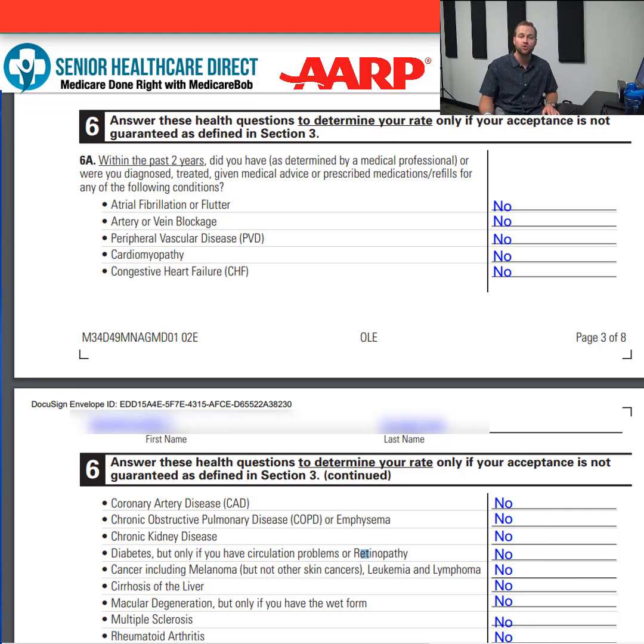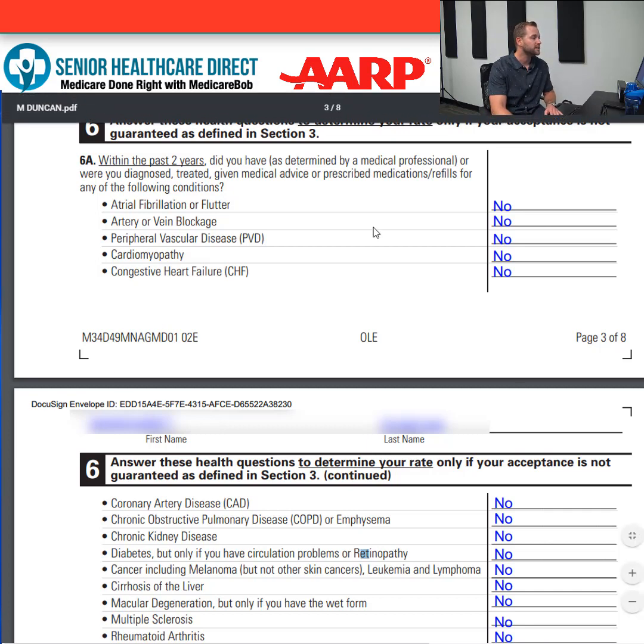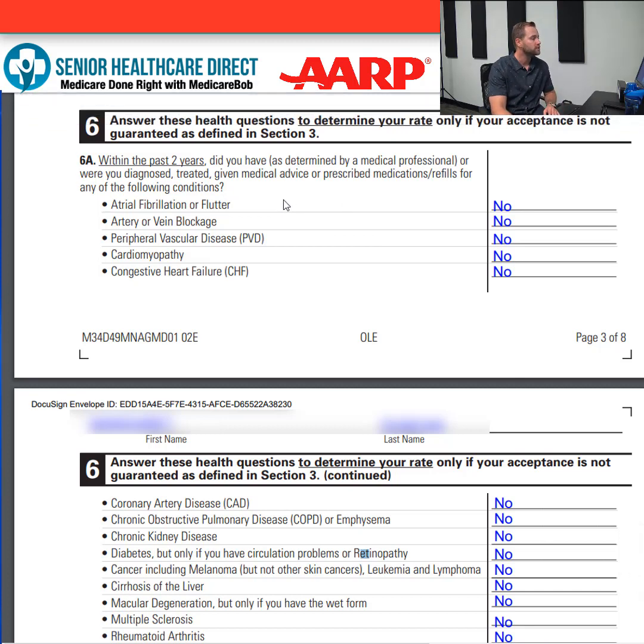So now let's jump into what health questions would be required for you to join a UnitedHealthcare AARP Medicare Supplement Plan. So this is Section 6, and again, you only have to answer these questions if you're not new to Medicare Part B. So these questions refer to the last 2 years. So the question is, within the past 2 years, did you have, as determined by a medical professional, or were you diagnosed, treated, given medical advice, or prescribed medication refills for any of the following conditions?